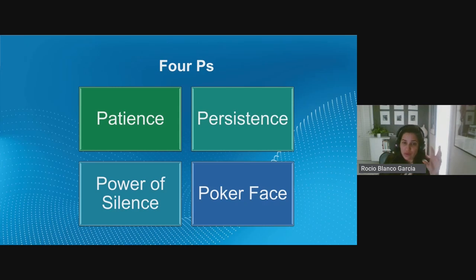4 P's. These are 4 things that I want you to practice when you are conducting an investigation. Patience. People may be resistant to speak with you at first, or they may start at the beginning of the interview being very standoffish or cold. You have to practice patience. You have to practice persistence. You have to build rapport with that person before they will be willing to share. So do not get impatient and give up too quickly.